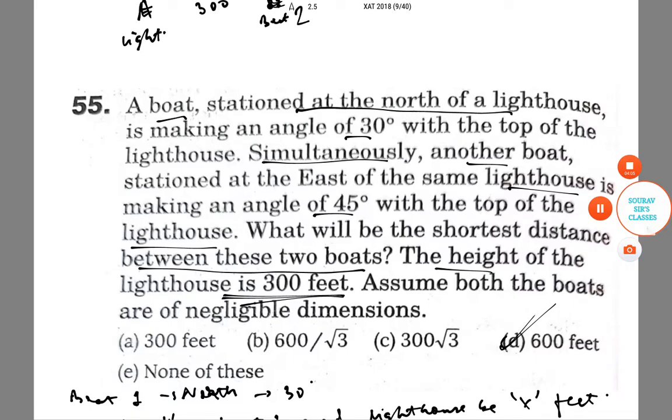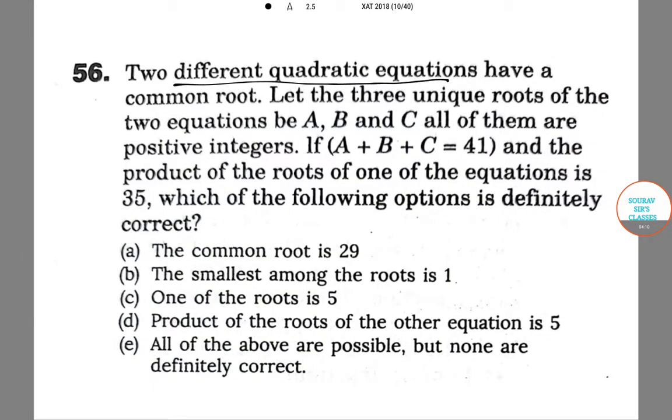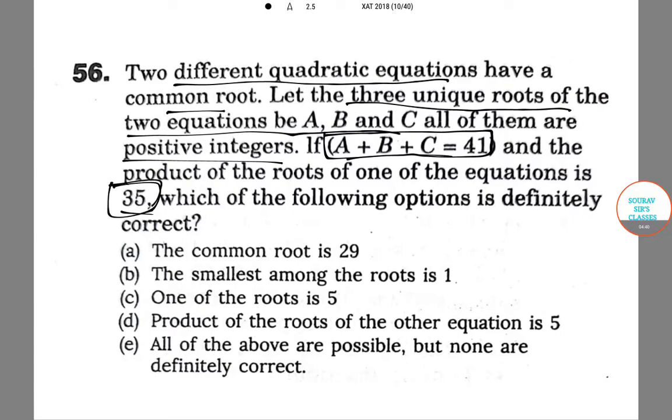The next question is, two different quadratic equations have a common root. Let the three unique roots of the two equations be a, b and c. All of them are positive integers. If a plus b plus c equals 41 and the product of the roots of one of the equations is 35, which of the following options is definitely correct? Now we have been given that sum of roots a plus b plus c equals 41 and the product of roots of one of the equations is 35.